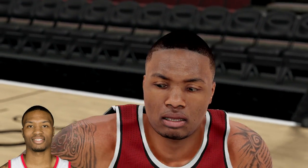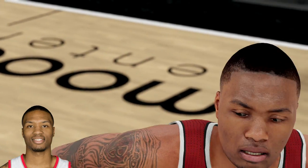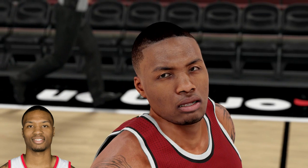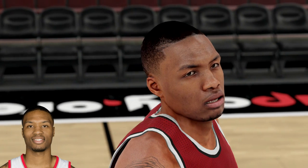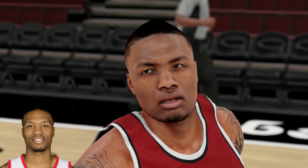I believe he got a little contract with EA because he was on the cover of Live 15. So for 2K to get this good of a render, I think is really impressive because that's really, really good, right? Damian Lillard is one of my favorite players. He's actually one of my favorite interviews that I've ever done. I've done quite a few interviews with some NBA, NFL players and WWE guys.